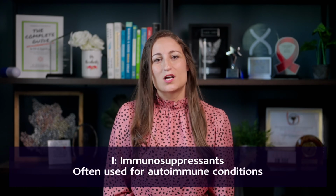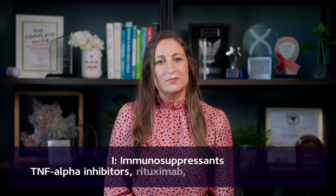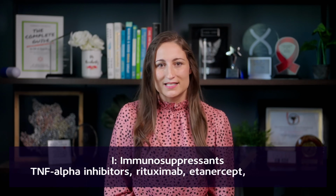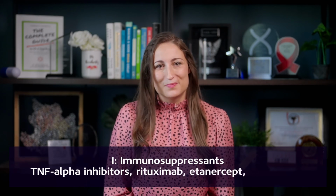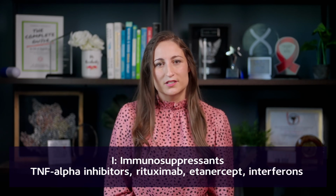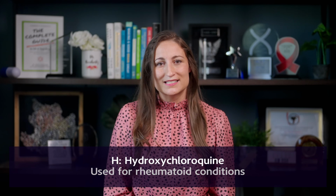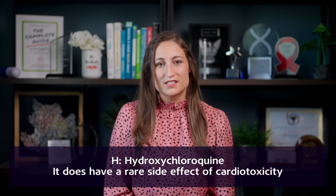Immunosuppressants. These are drugs often used for autoimmune conditions, medications like TNF-alpha inhibitors, rituximab, and etanercept. There are lots of biologic medications in this class, even interferons, which we've used historically for hepatitis and other autoimmune conditions would be here. Hydroxychloroquine or Plaquenil. This drug has been a hot topic over the pandemic the last few years, but it's used in rheumatologic conditions. It does have a rare side effect of cardiotoxicity that progresses to heart failure.